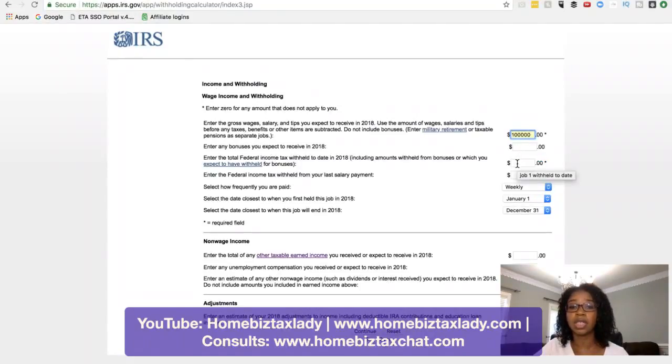And then you want to look and see what is the total income federal income tax withheld to date in 2018. So you want to put that here. So let's say you're going to put $15,240. All right. And then you want to enter the federal income tax withheld from your last salary payment. So this is why you need to have your last pay stub. And so let's say it's $1,198.